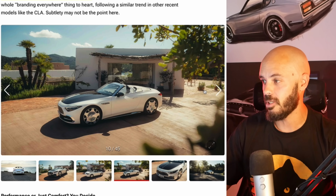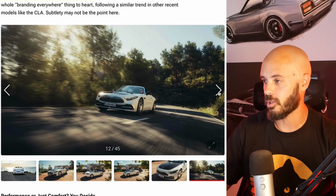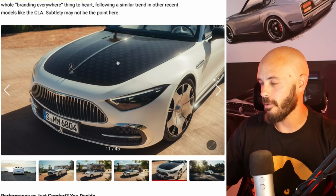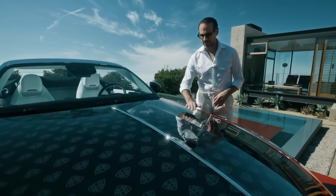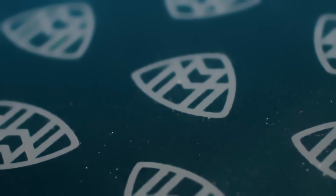It just suits this vehicle to have these wheels, even though personally I prefer the multi-spoke. You can see all the 307 logos on the hood here with the spine. Beautiful chrome spine in the middle going down to the Mercedes logo with chrome here in the front end. It's just a beautiful, beautiful car.